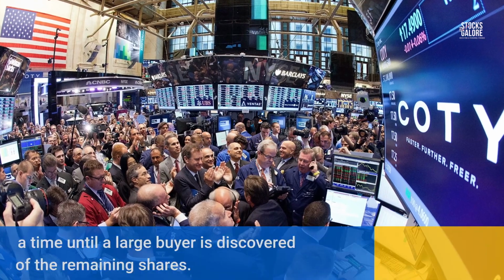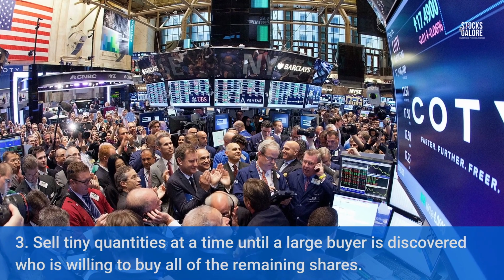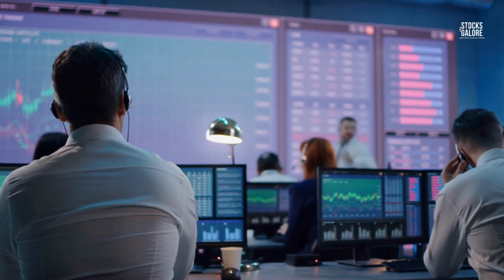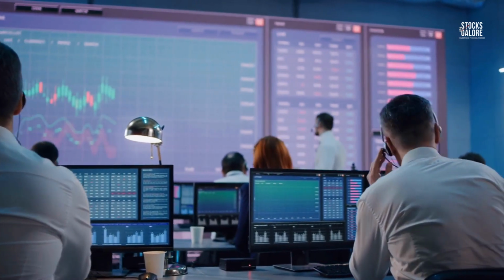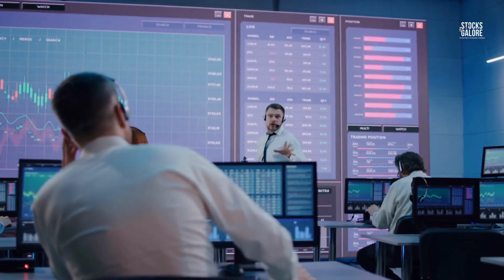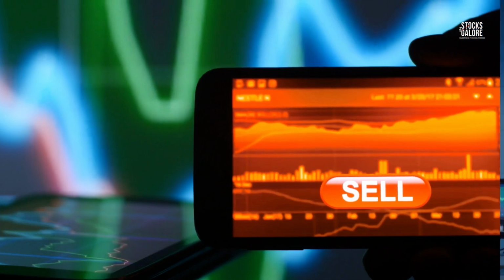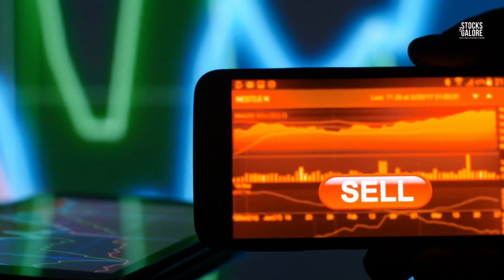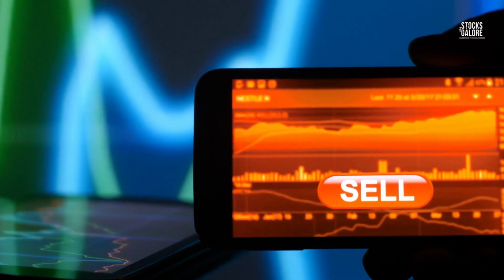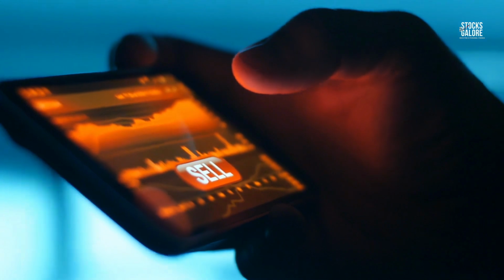3. Sell tiny quantities at a time until a large buyer is discovered who is willing to buy all of the remaining shares. The market impact of selling 1 million XYZ shares may still be significant, regardless of the investor's choice, as it was not possible to conceal the investor's identity or intent in a stock exchange transaction. The risk of a decline in price while the investor was waiting to sell the remaining shares was similarly considerable with alternatives 2 and 3. One solution to these problems was the use of dark pools.